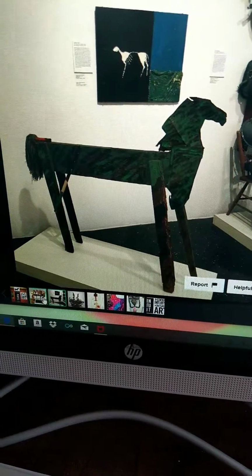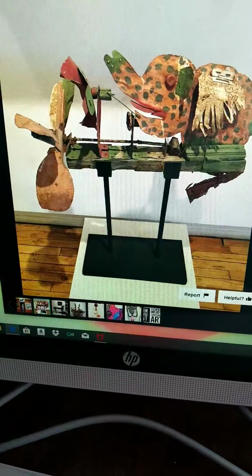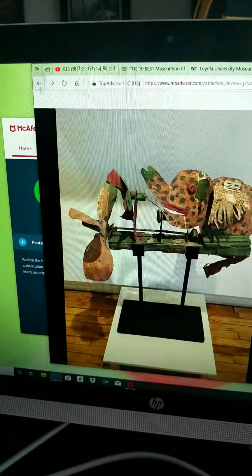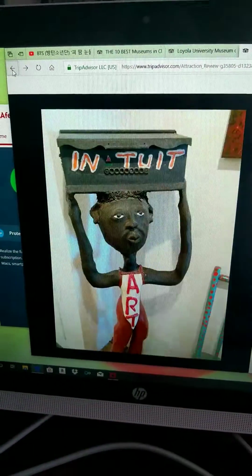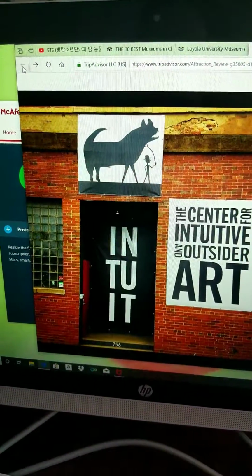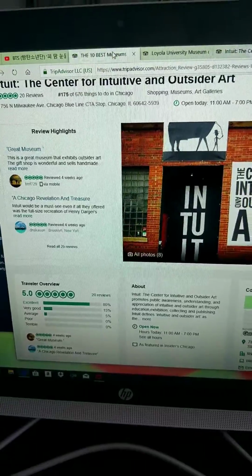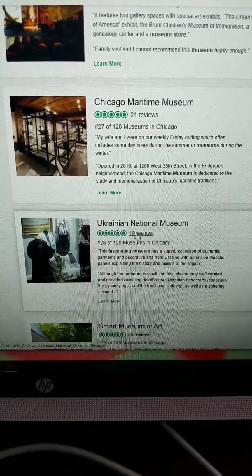That's cool. So art that's, I'm not sure what that is, but it's interesting. So yeah, if you want to check it out, I guess that's art that doesn't really fit into different categories. I like how they have their own little art thing though. That's really cool. I'm trying to scroll back to the page I was on before. Let's see. There it is. I found it. Ukrainian National Museum.